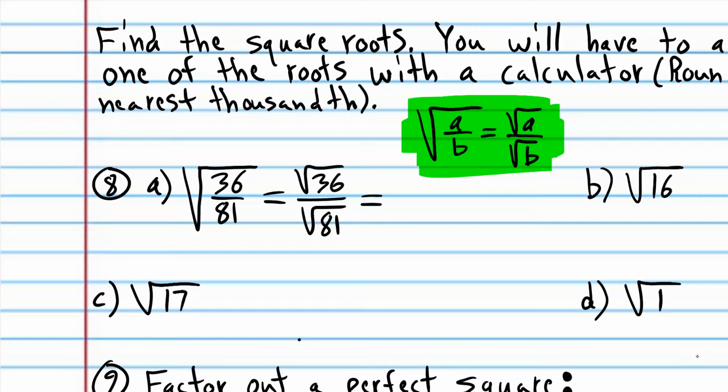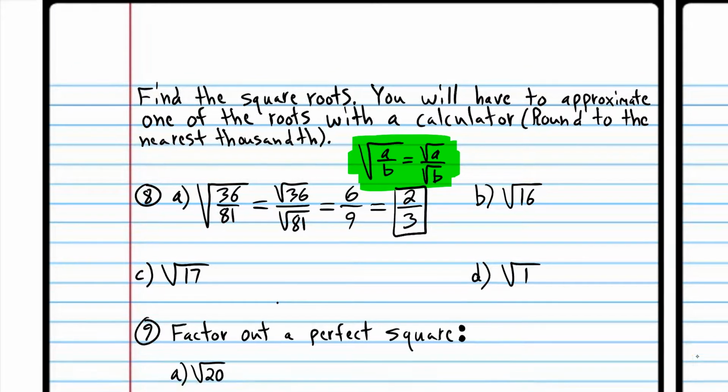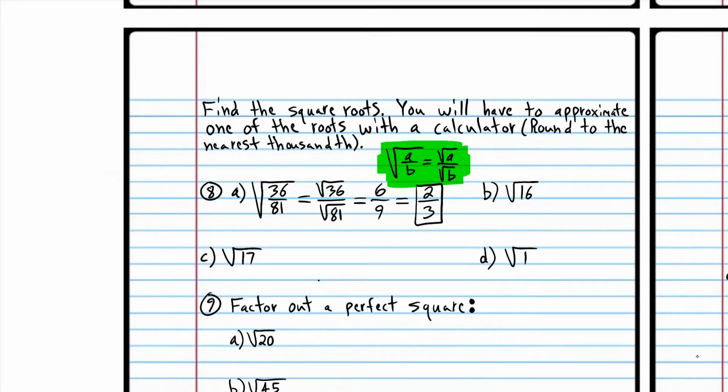And what number times itself is equal to 36? Well, that's going to be 6. And what number times itself is equal to 81? That's going to be 9. So then 6 over 9, it just so happens we can reduce that, divide both sides by 3, and we get 2 over 3. So the answer to that problem was 2 over 3. And I'm going to move this out of the way here. So if you got that one right, good job.